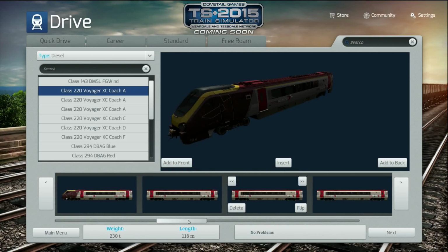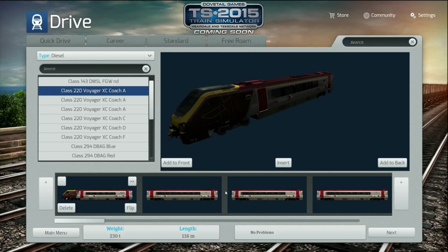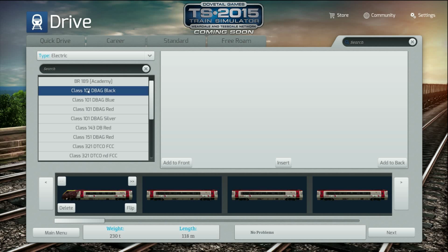So you do get a good amount of customization, so you're not stuck with what they give you. You can make up your own trains as well, as long as they don't conflict. Like, it's got to be done properly. You've got to basically match up class 220 carriages to class 220 driving cars and whatnot. But you can really make them as long as you want, and you can do this with anything.